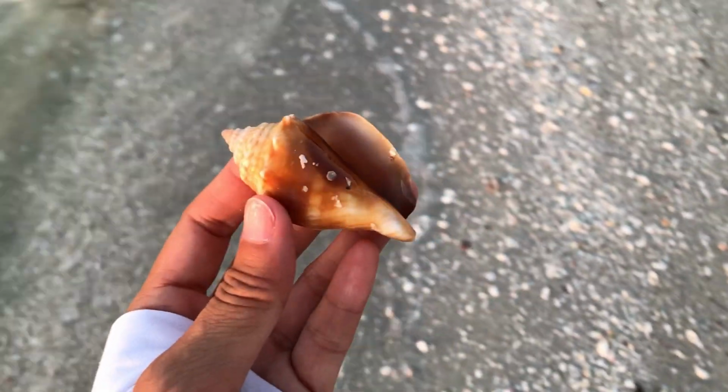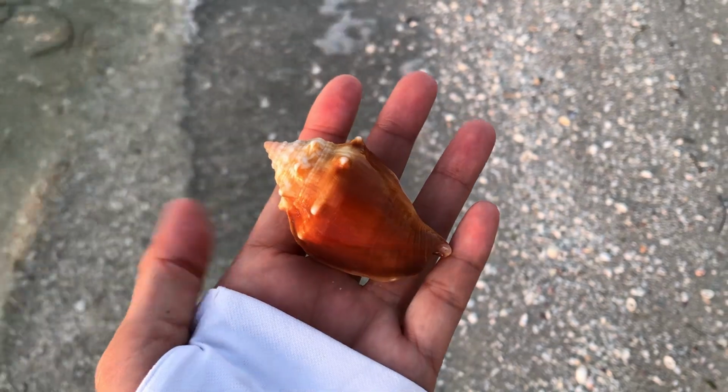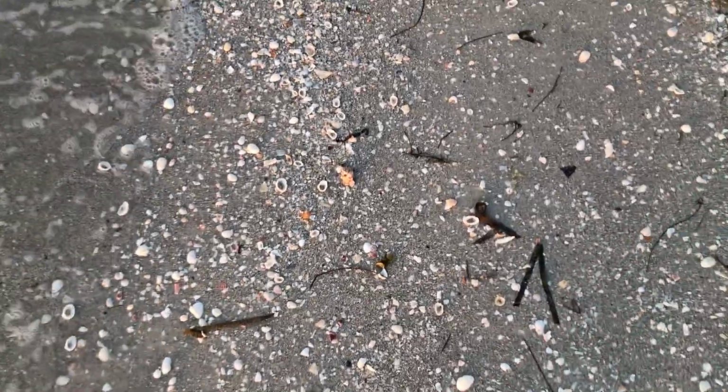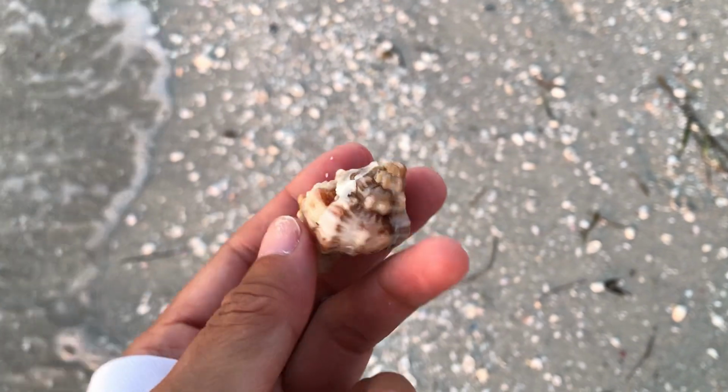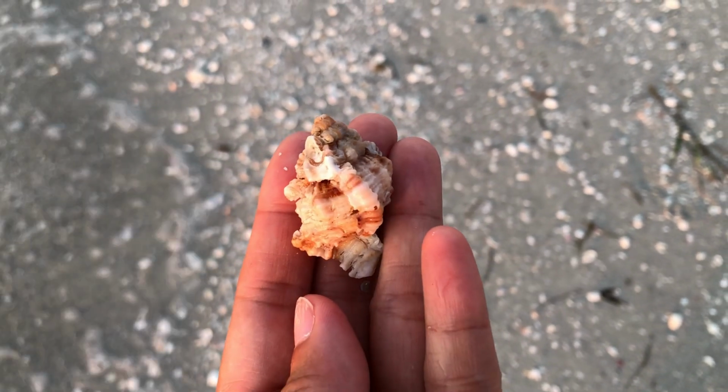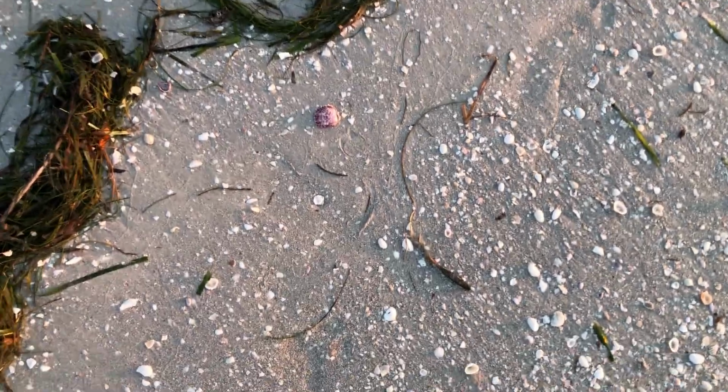And we also found our lone Florida fighting conch. That was the only one we found on this beach, but we were happy to find one. They're a beautiful shell. I don't care how common they are. They're an amazing shell. And here's a cute little apple murex. It's got a little chip in it, some things growing on it, but those will clean right off, and we love apple murexes, so that was a nice find.